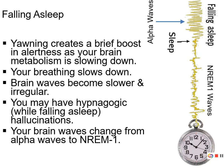If you yawn, you give a brief boost of metabolism in your brain to speed it up. But as you're falling asleep, breathing slows down. How about these? Hypnagogic sensations or hallucinations. You're just on the edge of sleep, and you feel like you're falling, and the leg kicks. Does that happen to anybody else, or is that just me? Happens to other people. Okay, see, I'm not a weirdo.